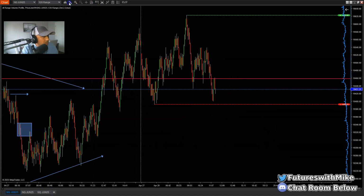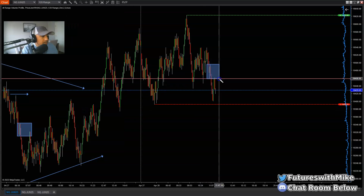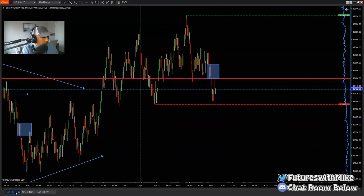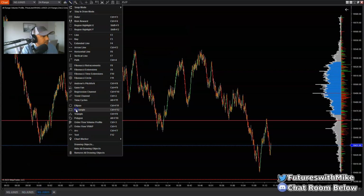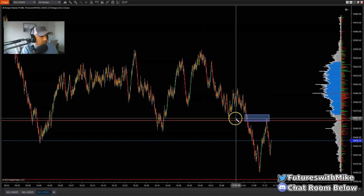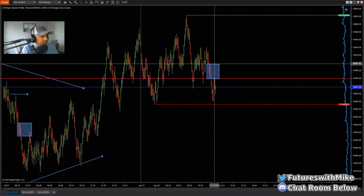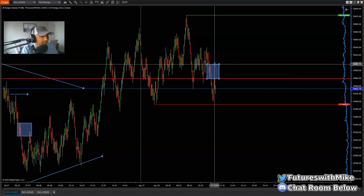So let's mark this up right quick. Okay, 120 range, and then the supply zone off of the 24 range right here. So when you have opportunities like that, where you have a zone within a zone type setup, I like to see those because it helps me get into a more precise entry point, to be honest with you.